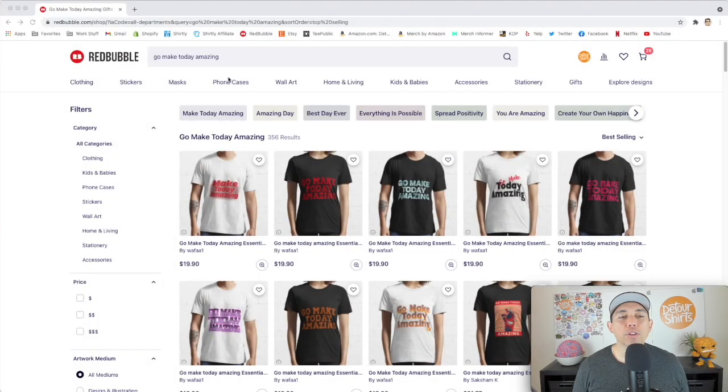So for trend number 3, I found this, go make today amazing. So 356 results. And these are your best selling. The reason I picked this one, this isn't super low again, but look, they have lots of tags. These are another one of those sayings that people would want to wear or want to put on their water bottle as a sticker. So that's why I picked this. These are kind of like positive, motivational sayings, inspirational sayings, right?